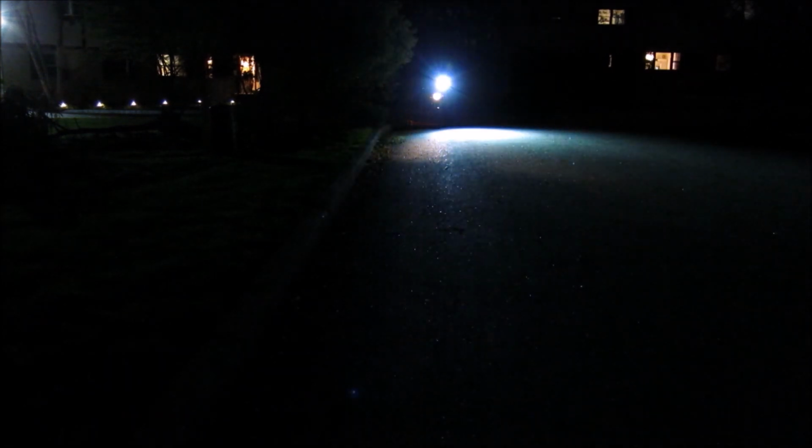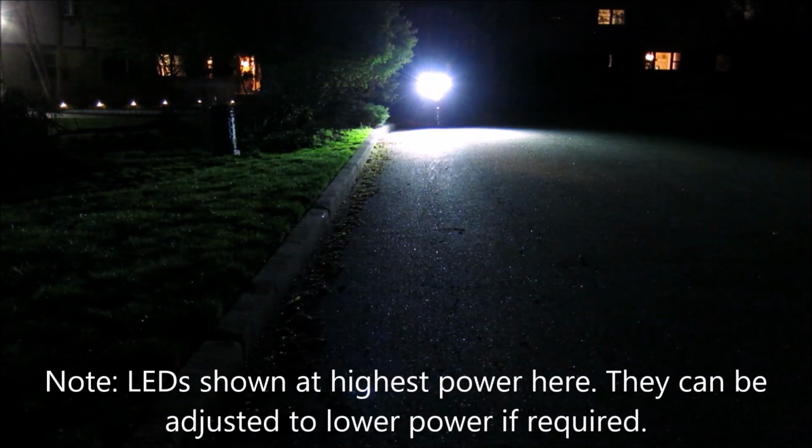So here's what the moped looks like at night to oncoming traffic about 50 feet away, with the stock headlight and the motor revving a bit to simulate typical riding conditions. And here's what it looks like with both the auxiliary LEDs turned on. Big difference, right?